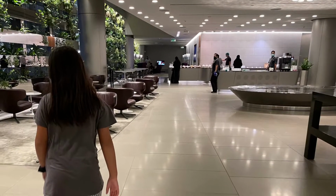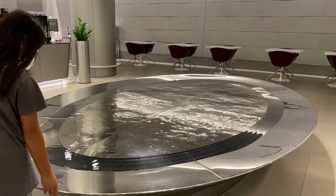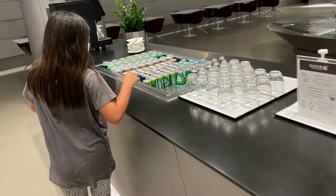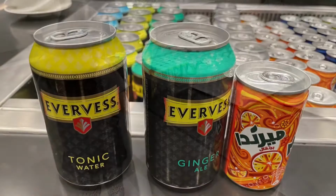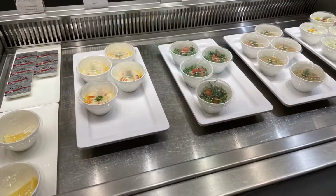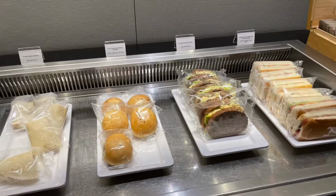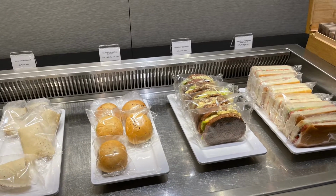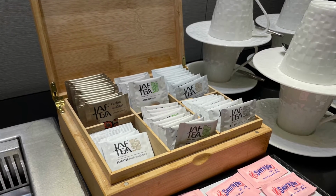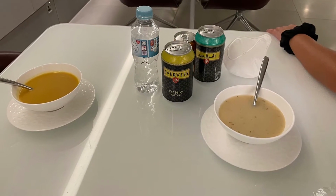Unfortunately, they were full, so we got upgraded to the Business Lounge, which is great because they actually had more amenities and a little bit more food selection than the original Oryx Lounge. As you can see here, this is their drink selection, but they have more as well. They also have an alcoholic section. They have also a pretty good cold and hot food selection as well, but everything is individually packaged and sealed due to COVID. They also have a pretty decent tea selection here, but we mostly settled on soup, and Kay ate a lot of bread.